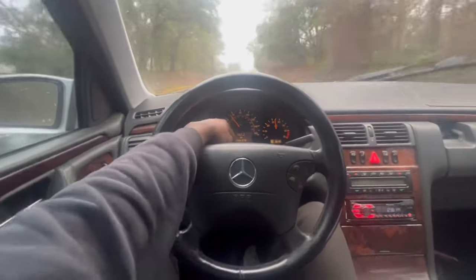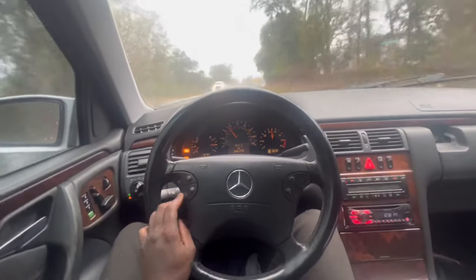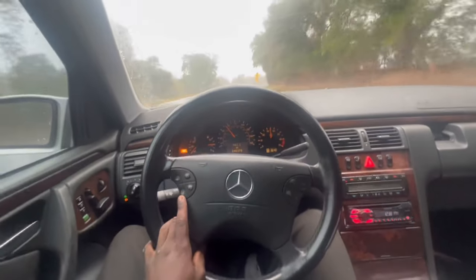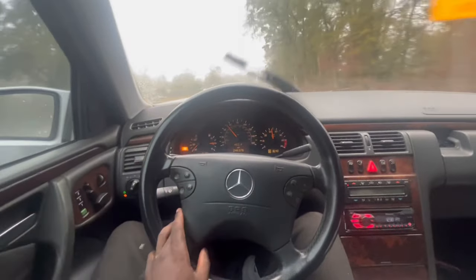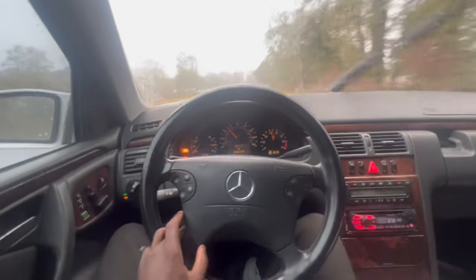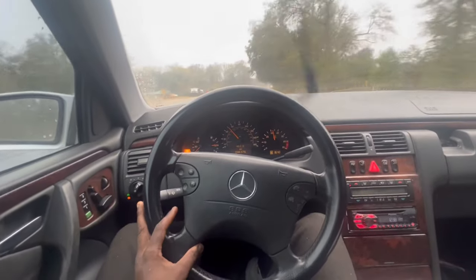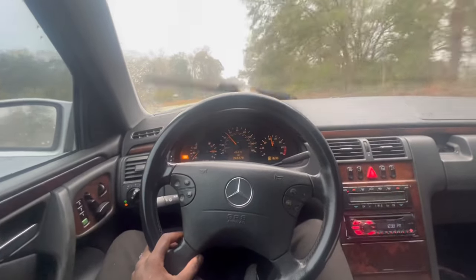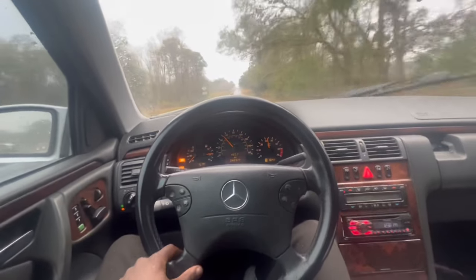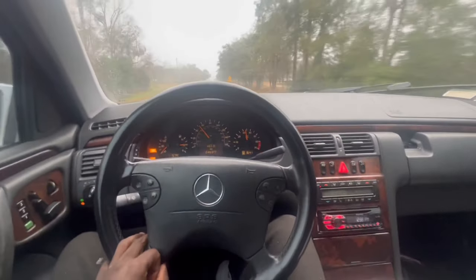So, folks think we have 236,000 miles, but we don't. I think we have about 150, 160, somewhere in that range. This car is over the 100,000 mark, but it ain't been. Because I got it around 116,000 miles, and I put about 40 something thousand, or maybe 50. I'm not sure, but somewhere in that range.